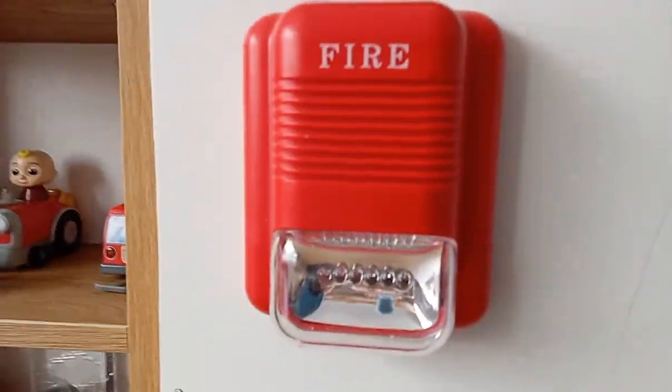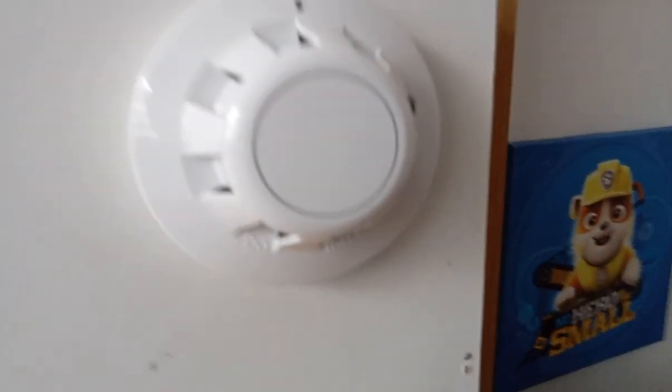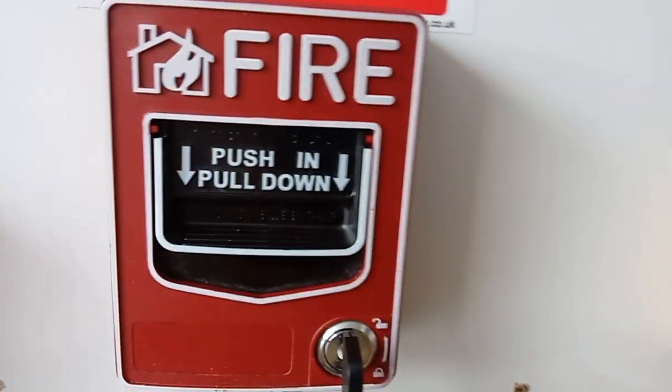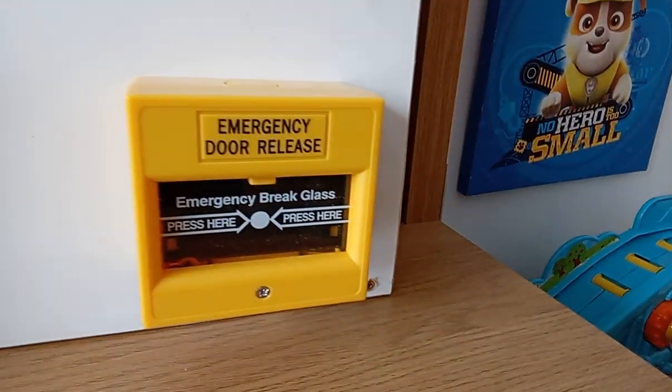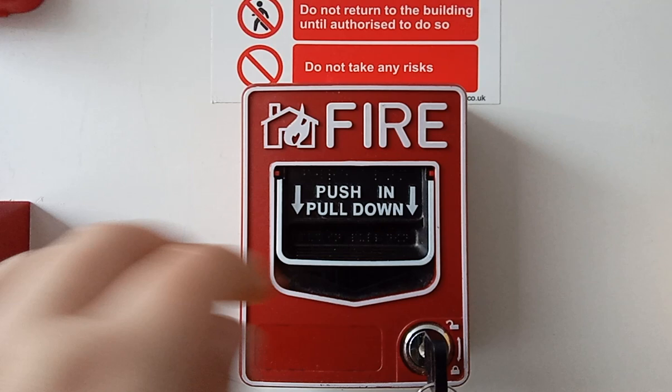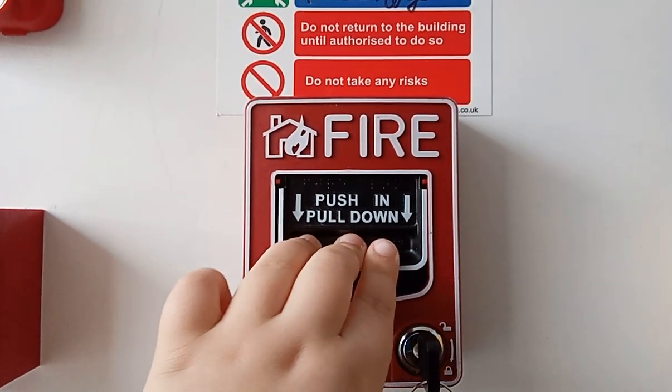This is a Hornstrobe, an XB95 smoke detector, a fireman manual call point, manual pull station, and emergency door release call point with IG. Oh, a sound check station, because it's going to be loud. Enjoy. 2, 1.